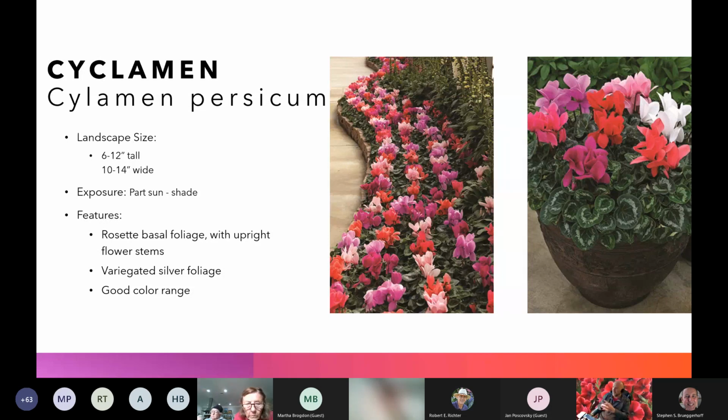the petals become erect, where the reproductive parts of the plant are facing down. Exposure here would be like part sun to shade. Again, if it gets morning sun, I think you're fine. Afternoon sun, and depending on the amount of shade it gets during the day, this time of year, I think you will be fine even in a full sun area.